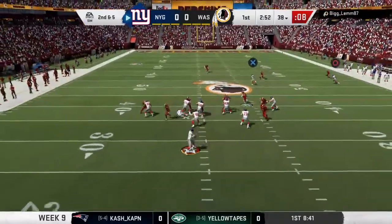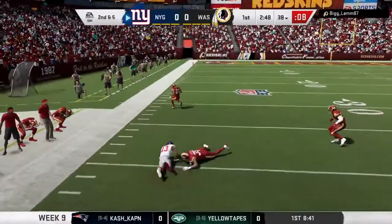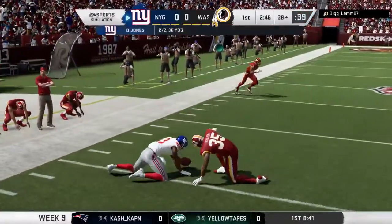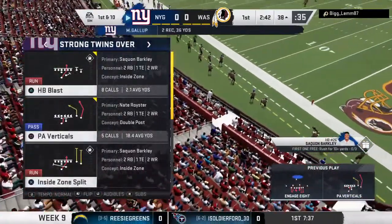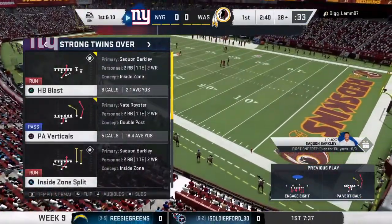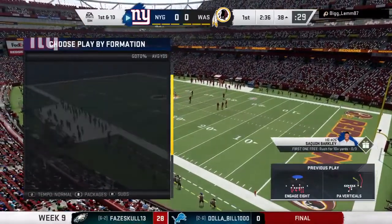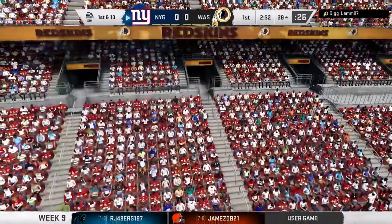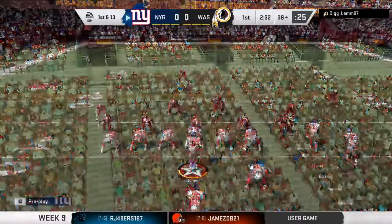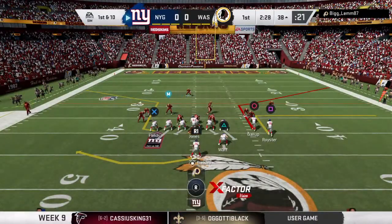From the 38, Jones got his man there, complete to Gallup, and able to rip off a big chunk of yardage before being dropped inside the 40. That one covers 24 yards. It's a first down, first down, New York. So the ball moves from the 38 to the other as they come up on first and 10.